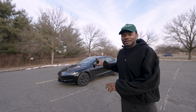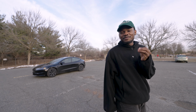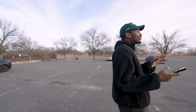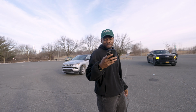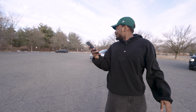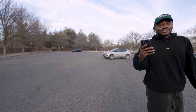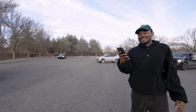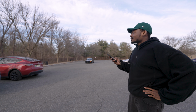All right, so this time I'm gonna park it farther away and let's see if the car, because it needs to come faster. It's not coming fast enough for me. Okay, so let's go all the way. Let's give it a bigger distance. Okay, so I'm supposed to hit come to me. I just did. Now the question is, is it coming? Okay. You see it coming? Okay, so it's coming. Nah, that's cool though. Because imagine you're at a grocery store and then the car starts coming all the way.